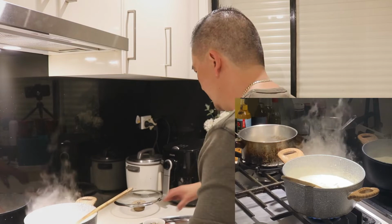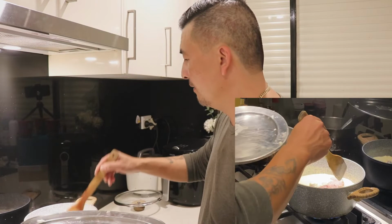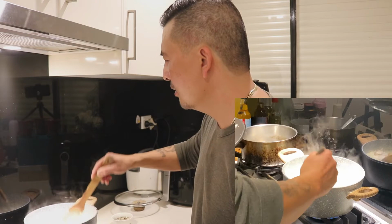So once it's at a solid boil like that, I can add the fish in. Now this fish, we want it to just be cooked because it's so fresh. And Jewfish is quite a soft flesh fish, so it can break apart. So that's hence why we don't want to cook it for too long.